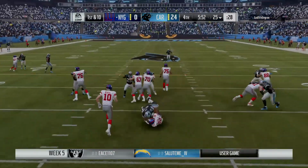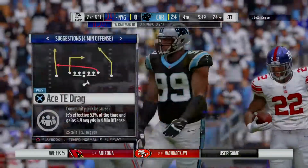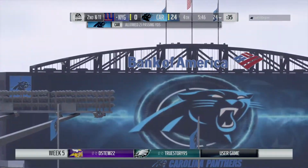The drive begins with a handoff to Gallman. And he is met quickly in the backfield. Down he goes, folded like a lawn chair. It'll be a loss of a yard, and it'll be 2nd and 11.